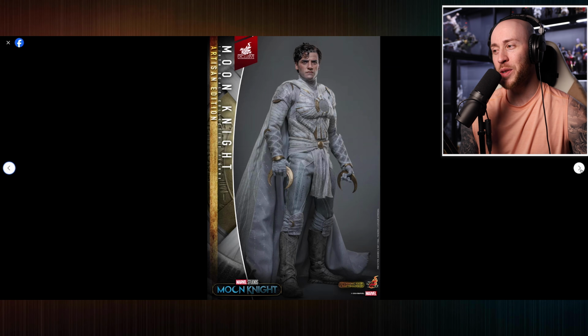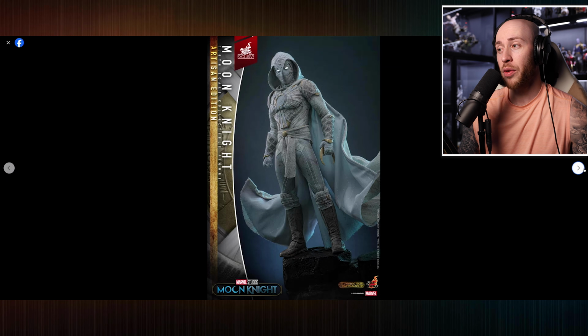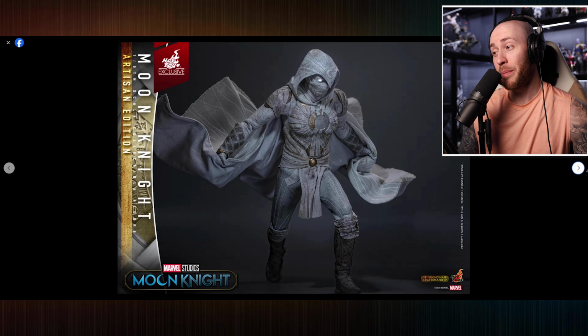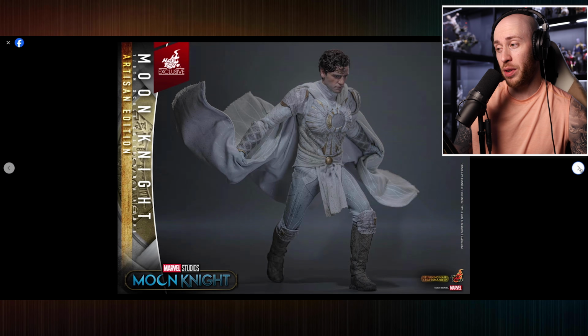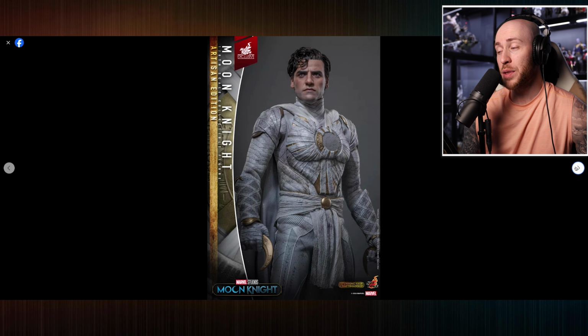I'm showing the Artisan version because if you can get your hands on that one, it's going to be worth it. Additional weathering, it has a beautiful Oscar Isaac head sculpt, and a really, honestly, much simpler base, which I think is going to be better for collectors compared to that giant one with the moon crescent. While cool, an absolute space hog.